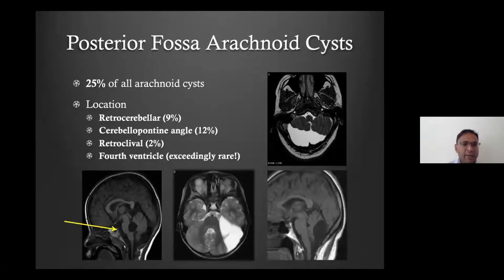Okay, so posterior fossa arachnoid cysts, specifically about a quarter of all arachnoid cysts. The location, like I've shown, retrocerebellar in about 9%, cerebellopontine angle, retroclival, fourth ventricle. And I think the imaging needs to include, and I've got a particular interest in multiloculated hydrocephalus, it's got to be very clear supratentorially as well to make sure that this isn't a diagnosis involving the supra and infratentorial spaces.